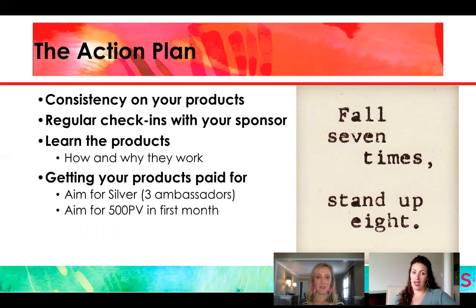Getting your products paid for. This is our goal for everyone. We know these products are not free, and so to alleviate the cost of them for you is our goal. And you start by adding 3 ambassadors and going silver, which is our first rank in Plexus. You get great bonuses, you get building bonuses. Right now we have a program where if you go silver within 30 days, you can make over $400. So that is our goal for you, to get your initial return on investment and be covering your products from day one.